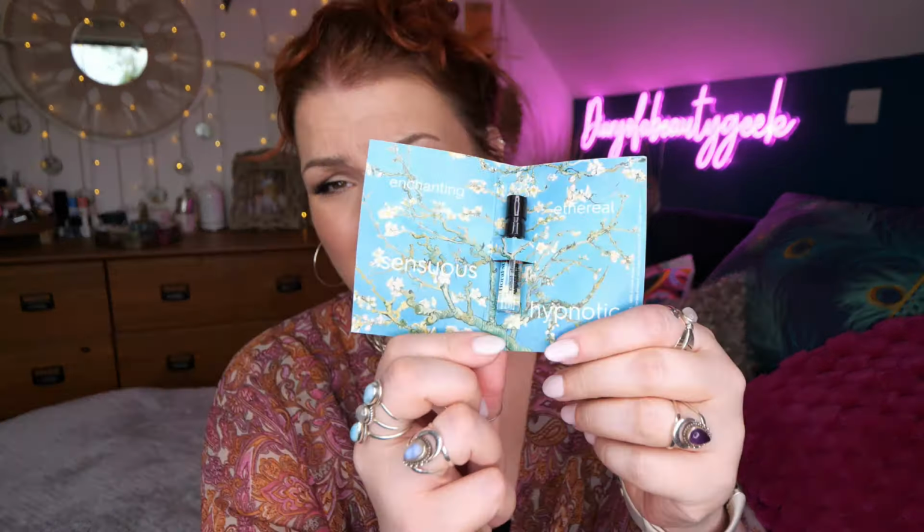And the very last item in the box is a little sample, and this is Sweet Almond Blossom. This is gorgeous. This is Van Gogh designed, and this is really, really lovely. I've smelt this before, and I think it's in here as well, is it? No, it's not in there. Oh, I do really like it.